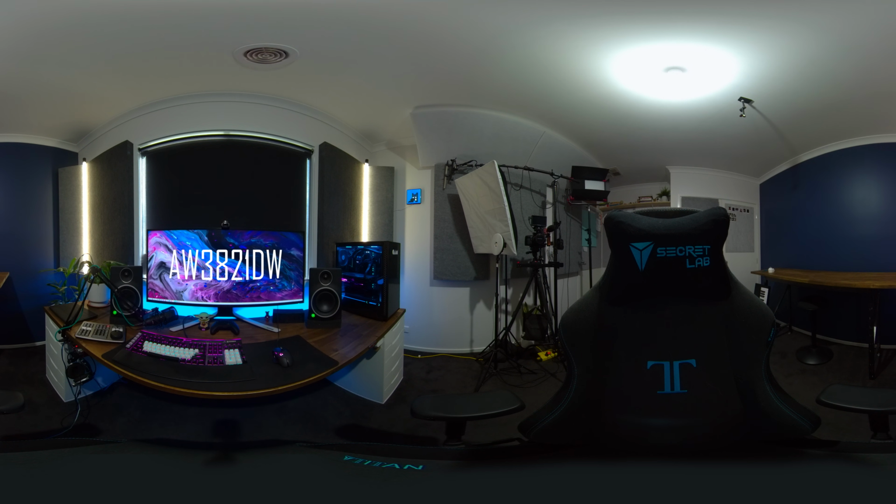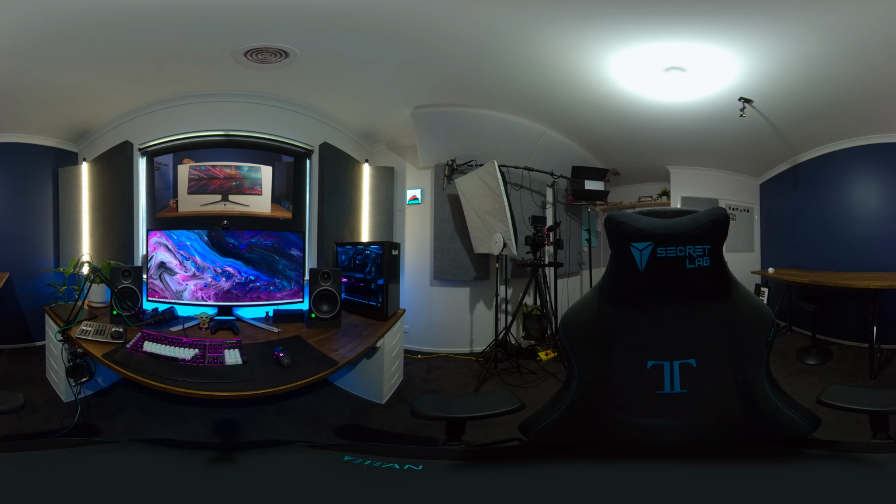AW3821DW. This is my new 38-inch curved ultra-wide monitor. It's sporting a 3840 by 1600 resolution, running at 144 Hz with G-Sync Ultimate. Yes, that's right, G-Sync Ultimate for tear-free gaming. Currently, there's only 15 monitors in the world with this level of certification. It also has IPS nanopixels, covering over 95% of the DCI-P3 color gamut, outputting at HDR 600. Summed up, this monitor is top tier, covering all my needs for gaming and creating in one massively big package.